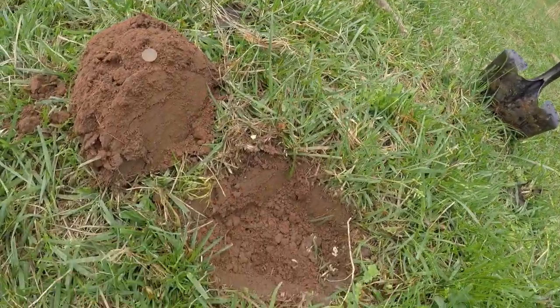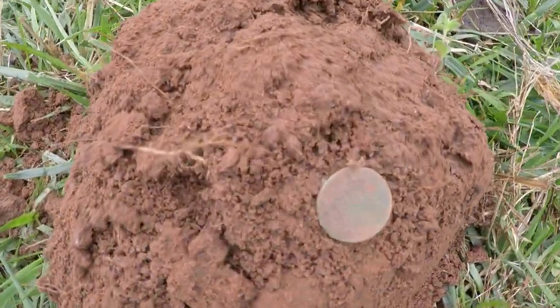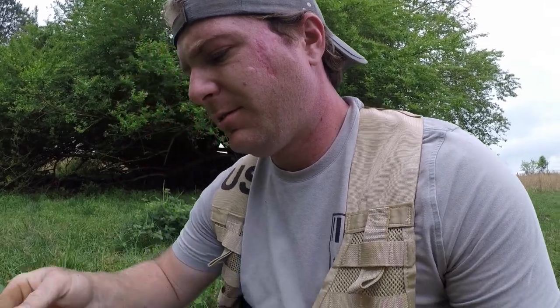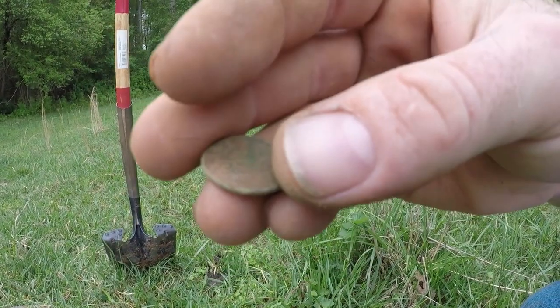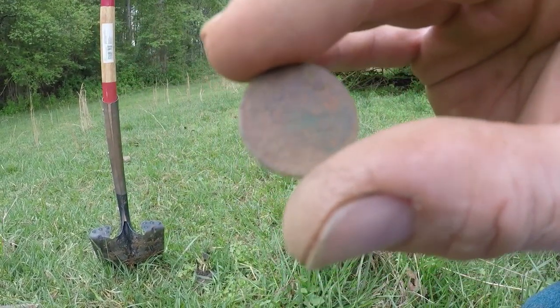is, there's my plug. That is a wheat cent. When I first got it out of the hole, I could see the date on it, but now it's pretty rough. But it's 1917. I'll have to clean it up later so you guys can see, but that's a good sign. I want to see if we can find something older though, so let's keep digging.